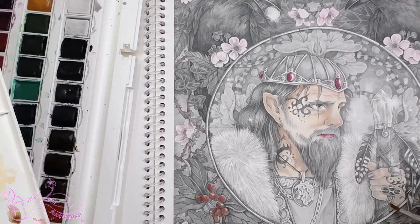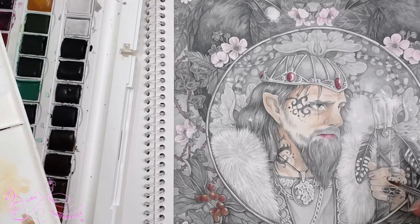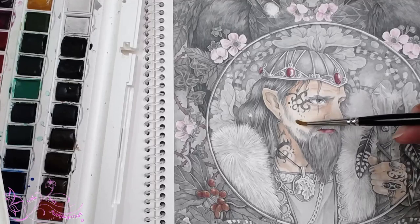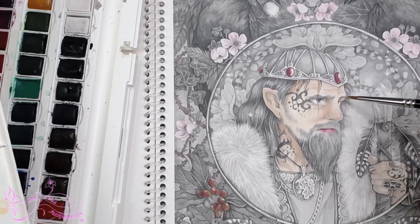Just gradually building up to the darkest color now. He's looking pretty good, isn't he? Just adding a little bit more of that light, the lightest color, the whatever it was, the apricot-y yellow color. Good name.